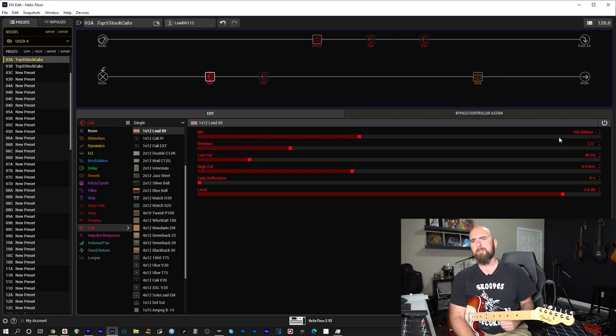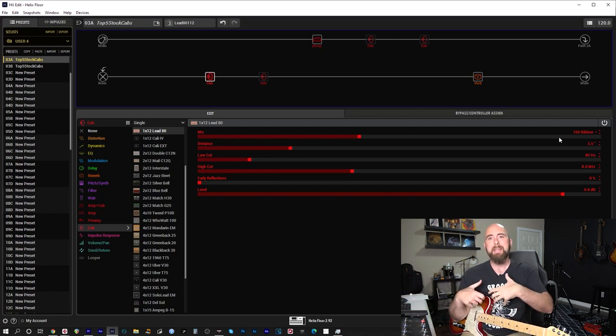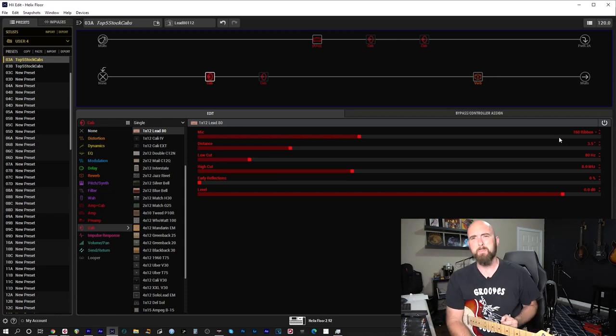So that's a real favorite of mine. It has a very unique mid-range to it that I find is very different than the other ones. But in certain cases in mixes, that just works beautifully right out of the box. So that's my number three.